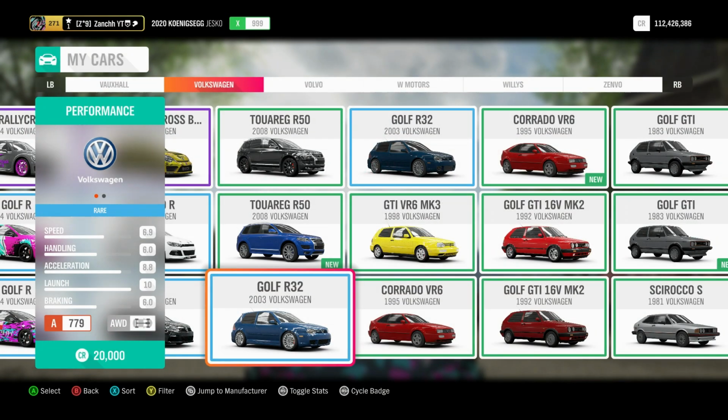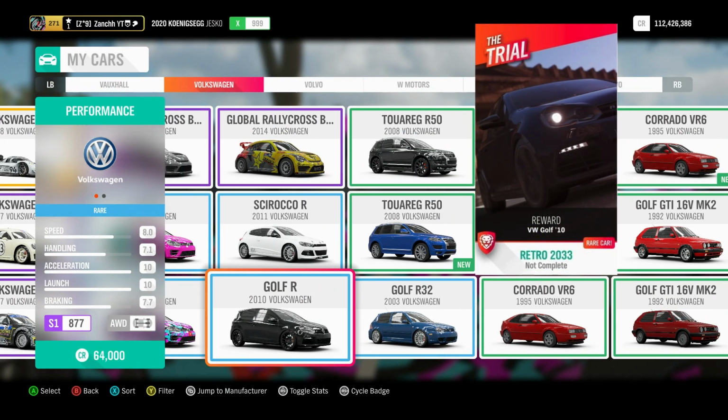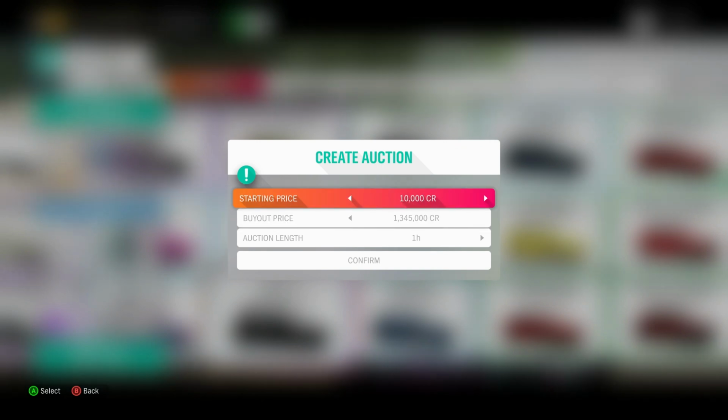Moving on. Now, moving on to the trial reward in winter, we're getting the Volkswagen 2010 Golf R making a comeback. Now, this car's currently sitting at a maximum price of 1.345 million and a starting price of, let's have a little look, just under 1.228.